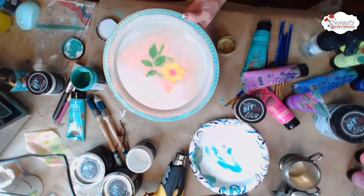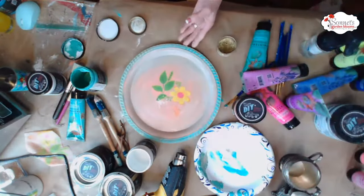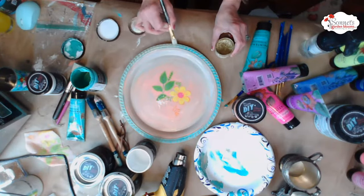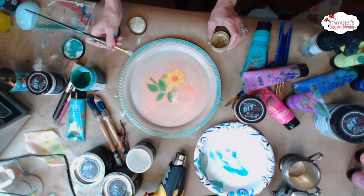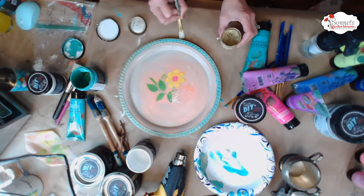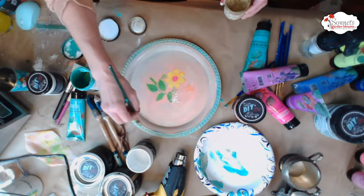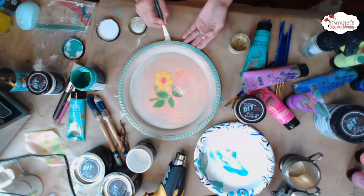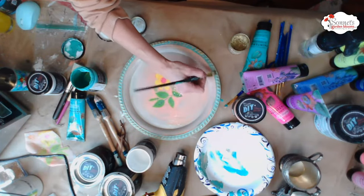Okay, I'm liking the gold. Okay, you guys. I don't know if you can see it because I have to do something with this lighting. Okay. So I'm really liking this so far. It's really bringing out all the details on the edge. I still have to figure out what to do around there. Ooh, that's a lot of gold. That is a lot of gold.